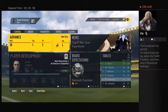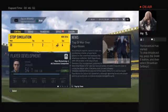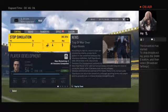English League Cup, quarter-final. Tottenham Hotspur 3, Rotherham United 1. Southampton 1.